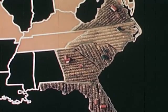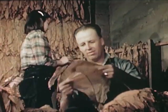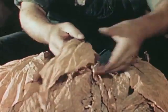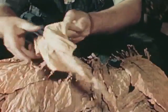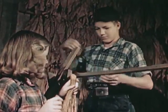Tobacco types are determined by different soil, rainfall, and temperature. The type most widely grown and using the largest annual income is called bright tobacco, so named for the color of its cured leaf. Bright tobacco is heat-treated on racks in a curing barn. This process gives it a mildness and flavor that provides the base for a wide range of different smoking blends.